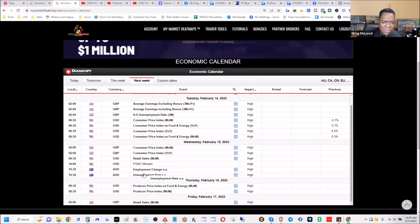Because he talks about savings a lot too. Okay, we have Australia. If you're after the minutes, you're going to have employment change from Australia. So the Australian dollar currencies will be in play: Aussie yen, Aussie Kiwi, Aussie Euro. That could be a good number that could benefit. Now, with these countries, if the number is good, their currencies benefit from having a good number, right?